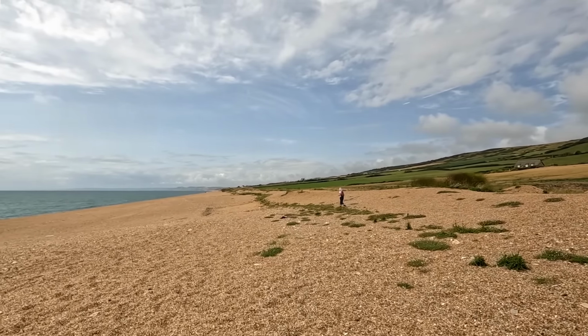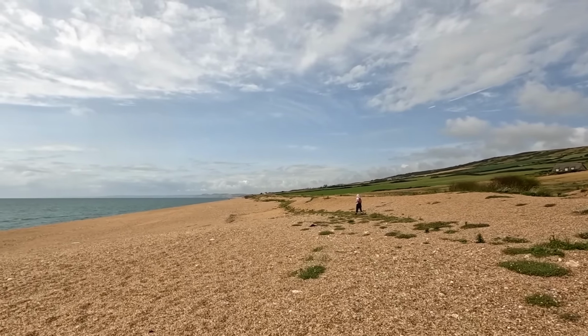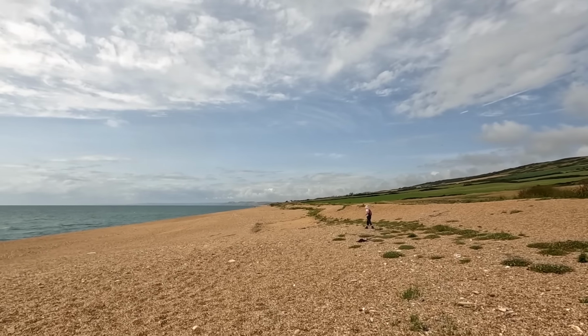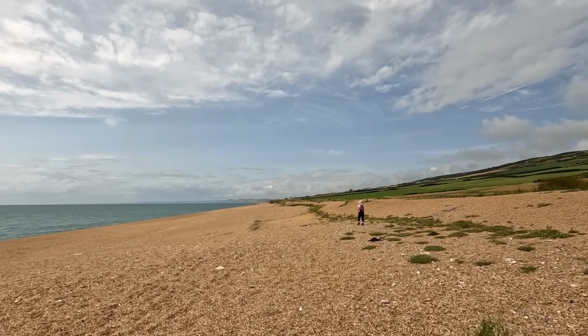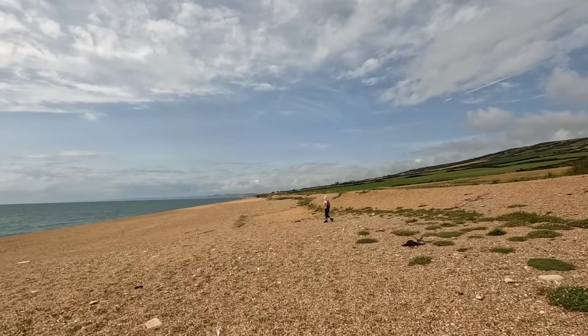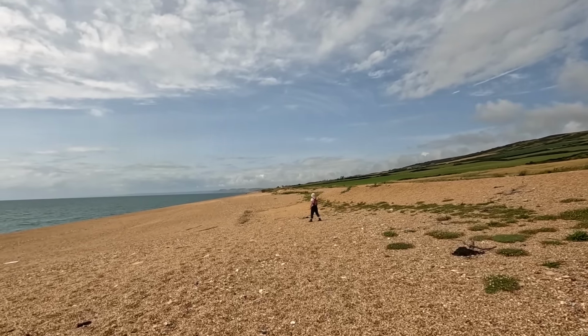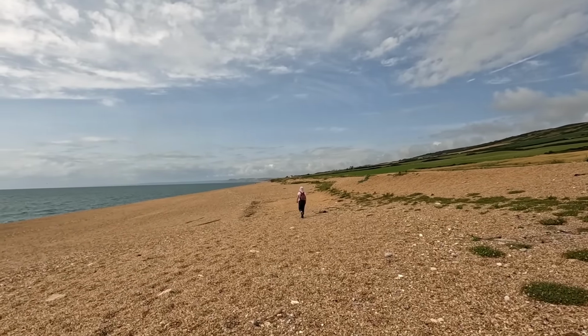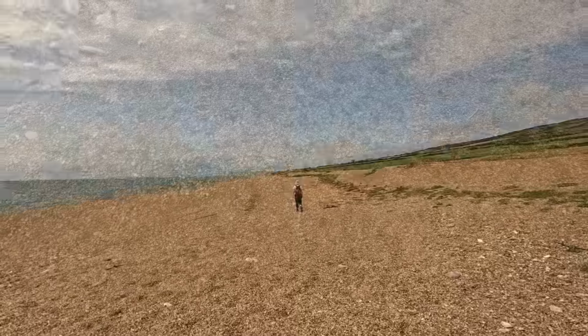We'll probably walk as far as that pillbox because it looks like a quite well preserved example, and then I can see another one further off behind it, which we probably won't go to. So I think we'll go as far as that one there, maybe have a look inside, assuming we can get inside, and then that will be the extent of our trip today.